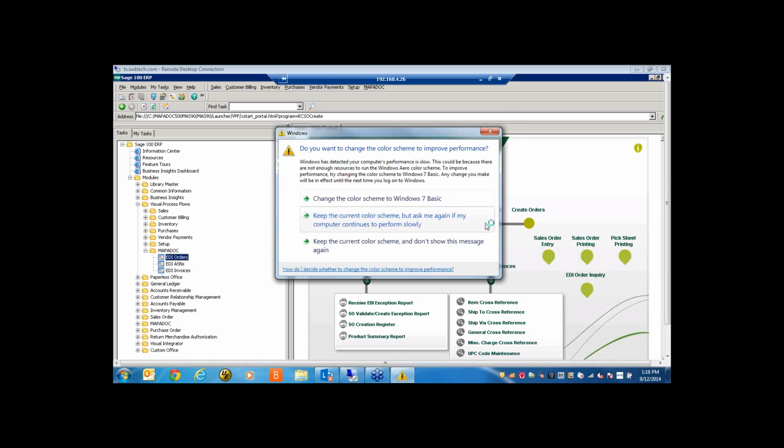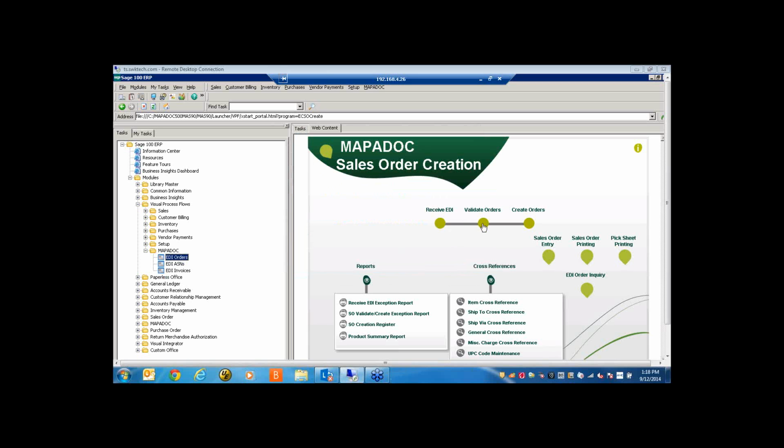And then we validate. This is where we really differentiate from other solutions in the Sage channel. We validate the orders before we actually create them. You heard me reference, we validate item codes to make sure that correct items are being populated on the sales order. Ship to codes if you're maintaining ship to codes. But really we have the ability to validate a lot of different things, and item codes and ship to codes are some of the most common, to ensure that we're populating the correct shipping location and item codes on your system.